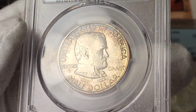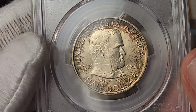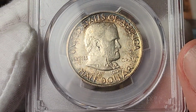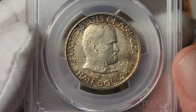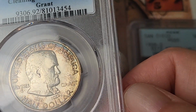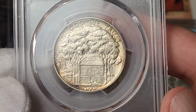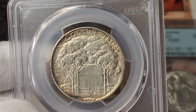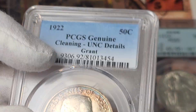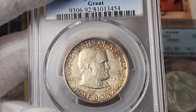So what's interesting about this coin is we can see that it's definitely been cleaned. It's very, very lightly cleaned. You have to look at it at the exact right angle under the exact right lighting to see the cleaning at all. It's since retoned over. There's lots of pretty blues you can see, and that's retoned over on this coin. I love the reverse with the trees and the house. Essentially I picked this one up for $150. And I would argue that this has got gem details.